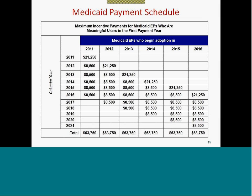Okay, so here's the payment schedule. As we mentioned in the overview, the maximum incentive payment for the Medicaid professional is $63,750. And as you'll see, depending on what year you start the program, you register and then start reporting your results, 2013 all the way up until 2016, there was no reduction in the incentive payment. So this is a lot of leeway, a much healthier incentive payment being provided for your particular practice. And this goes all the way until 2021. That's really tremendous.